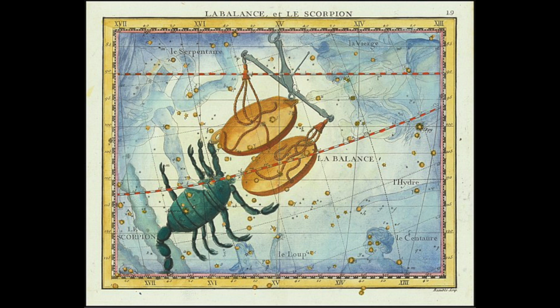The constellation of Scorpius is one of the oldest known constellations. It was known as a scorpion to the Babylonians more than 5,000 years ago, and also as a scorpion to the Greeks back in ancient times. But the Greeks had a more expansive view of the constellation than we do today.